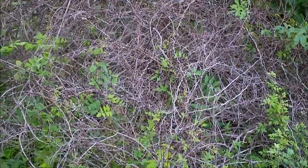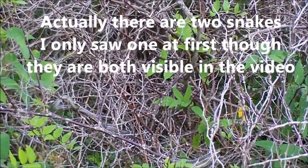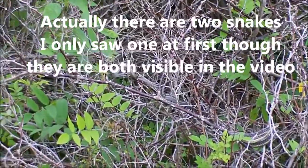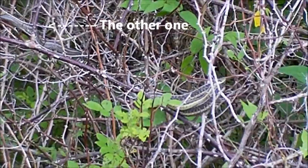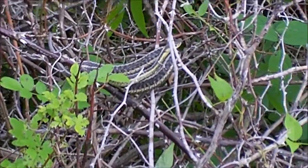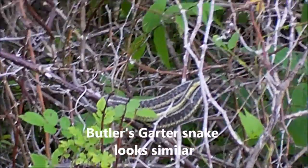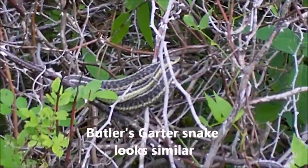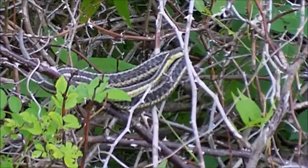I see a snake in the bush there. Where is he? I think he's right there. Yeah, there he is. I believe there's 2 species of garter snake in Michigan that look similar. And then there's another snake that looks just like one of them.